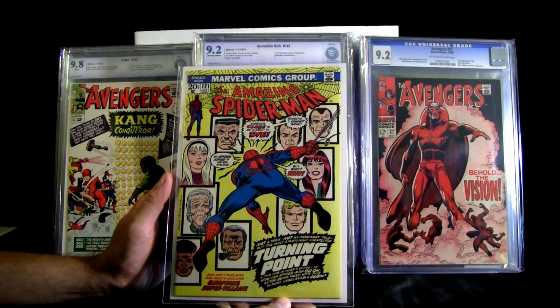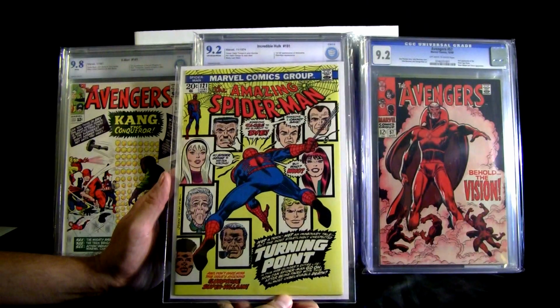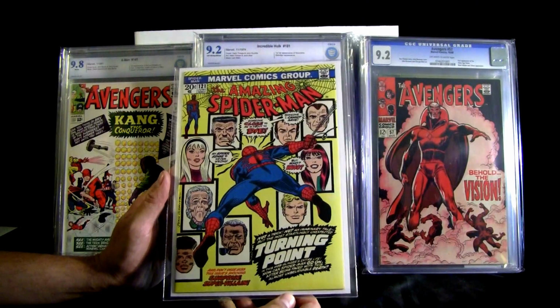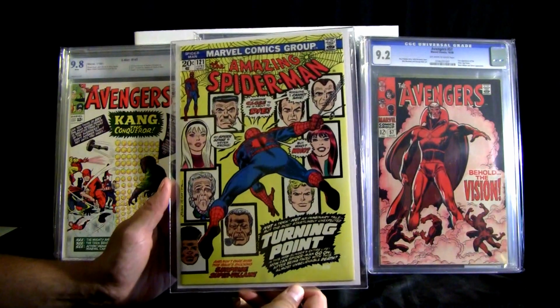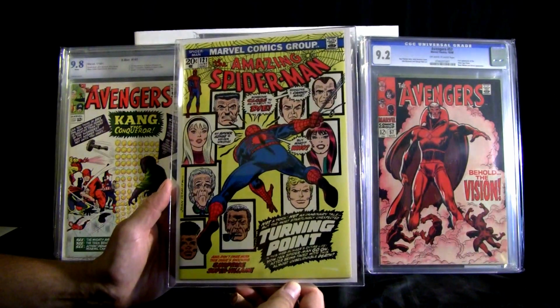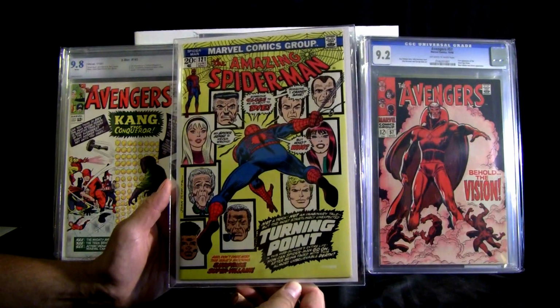Amazing Spider-Man number 121. Another key. I'm planning on taking this. I think I'm actually going to go to the show and get this graded. Drop it off with CGC or CBCS.